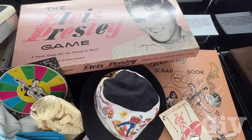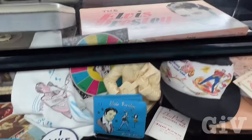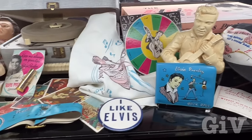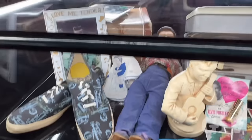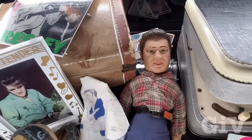Different Elvis Presley memorabilia. We got a game. We got a hat. We got a book. Some kind of patches. Record player. Elvis statues and a doll. And of course, Elvis Presley's shoes.